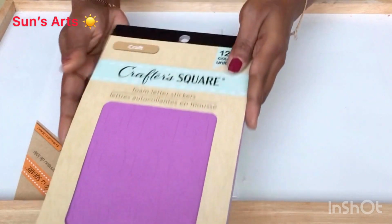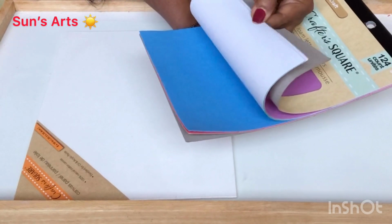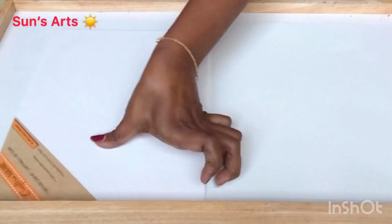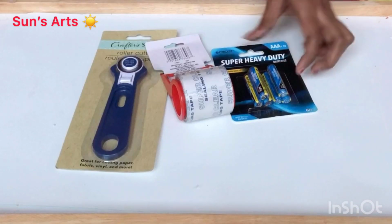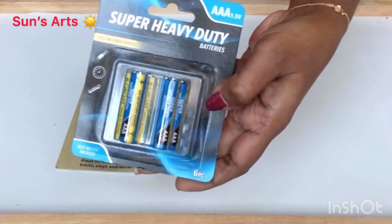And the next one is this foam letter sticker, and it's got like 4 different shades: red, blue, green, and purple. So yeah, this is one of it in the craft section. And this 8x10 canvas, I have something in my mind to do a project with this. So yeah, this is one of the canvas board, and this is definitely a decent size, and it's a very good price for $1. So I always like their canvases. Yeah, and I got a bunch of AAA batteries, so I need this for one of the upcoming projects.